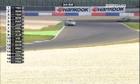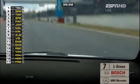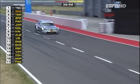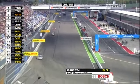This is the battle for, well, as we see Spengler go through, who's fourth on track. Then it's Paffett, then it's this man, Oliver Jarvis, and Jamie Green it is that's in now. Now, he was third on track. So Jamie Green in then, and the onboard there showing us exactly what's going on with Jamie Green. And a 3.7 stop for Jamie Green.